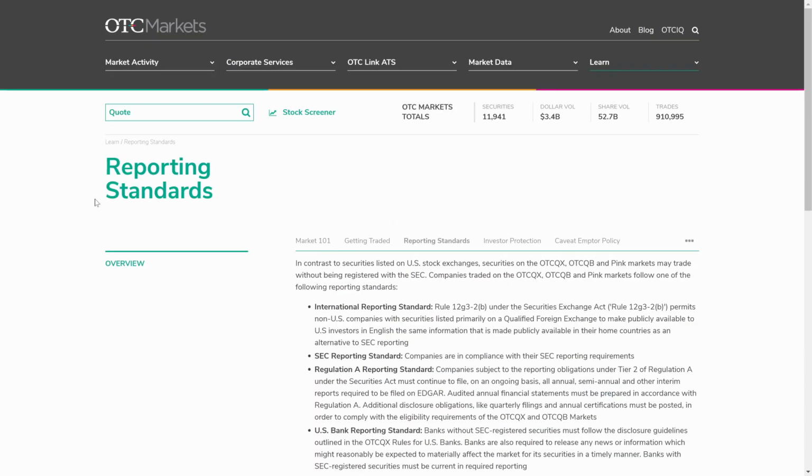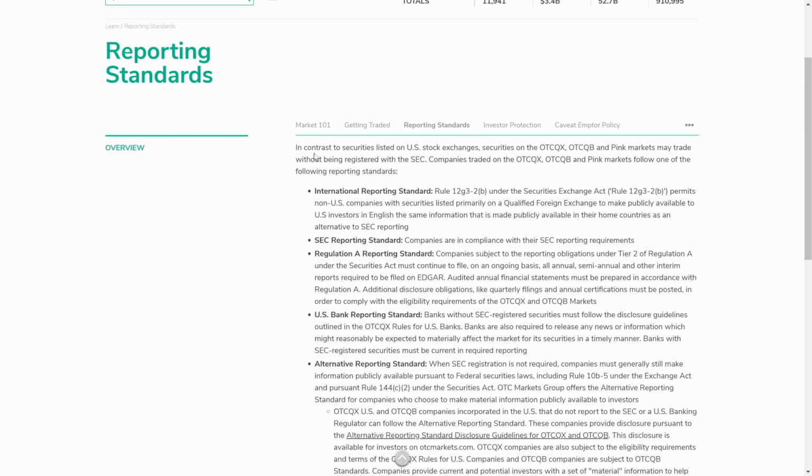And now looking at definitions of reporting standards on the OTC market page, we read at the very beginning, in contrast to securities listed on the U.S. Stock Exchange, which they're not at yet, securities on the OTCQX, OTCQB, and pink markets may trade without being registered with the SEC. Companies traded on the OTCQX, OTCQB, and pink markets follow one of the following reporting standards. So they are still able to trade without being registered by the SEC.